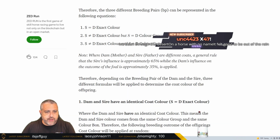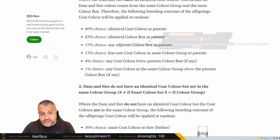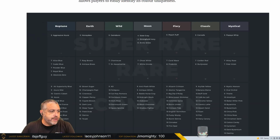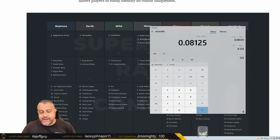If they're the same color as the mother and the father, you have a 40% chance of identical coat color and 25% of identical color box, but there's no other colors in the color box. So that gives us a 65% chance multiplied by that 12.5% chance, which gives us an 8.125% chance of producing an aggressive azure baby. There's your answer.